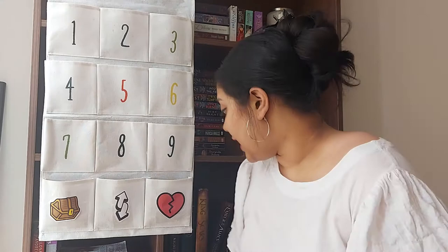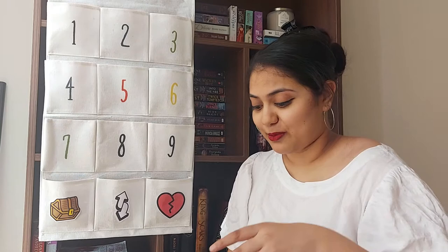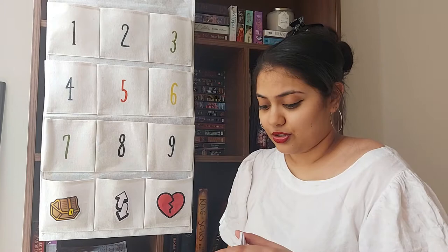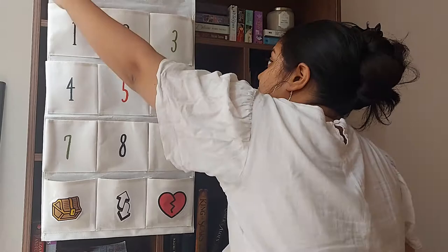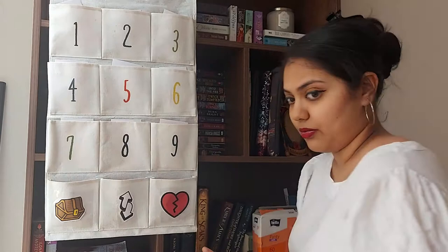Okay, I just have to put my hair up because it is really hot in here. But let's start off with the game. Where did I put my prompts? Okay, here they are. Let's add the prompts into the pockets. I'm really bad at shuffling, so I apologize. Let's shuffle these prompts and put them in there. Okay, so those are all the prompts.